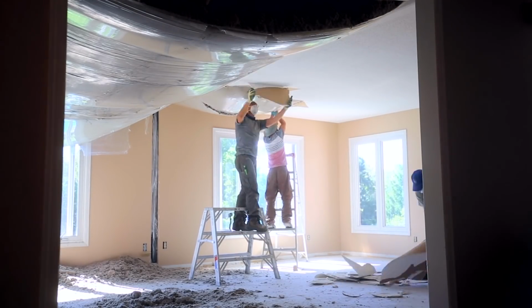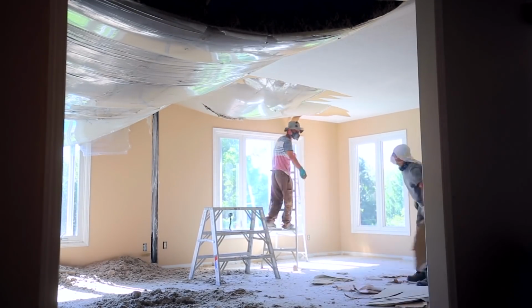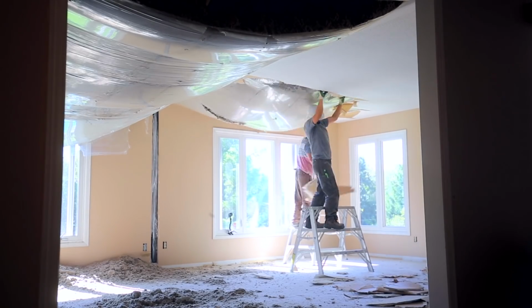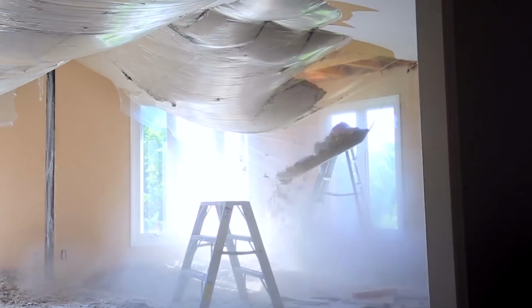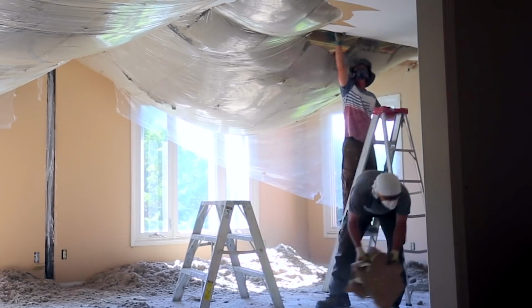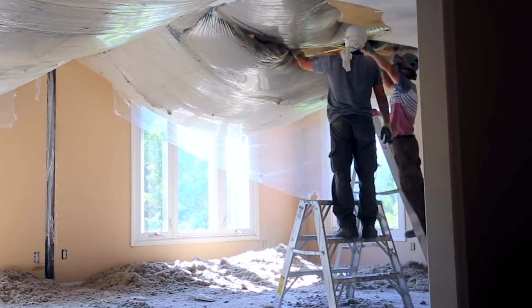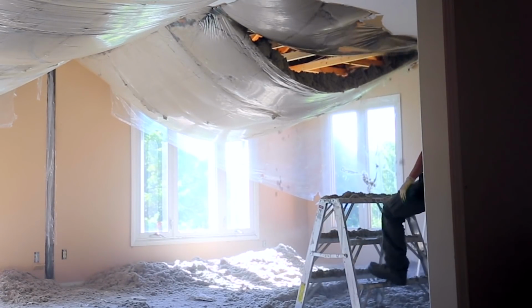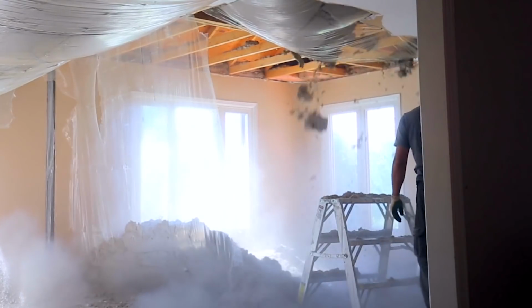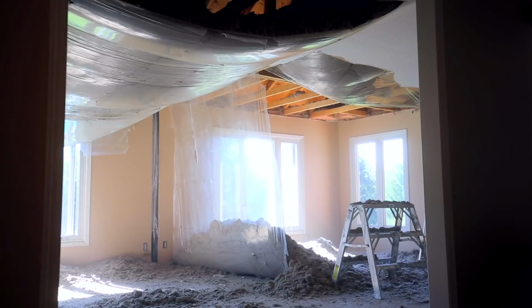Piece by piece, section by section, these gentlemen went through each and every square inch of roof and removed it. Now the cool thing was we could actually see the rafters in our house. We could see what it looks like without a ceiling. That's a unique experience. You don't often get that.